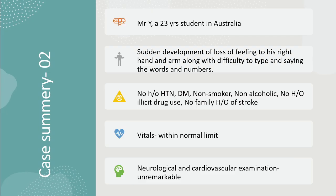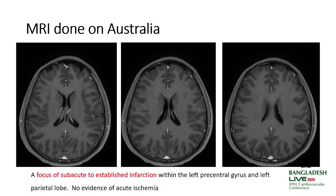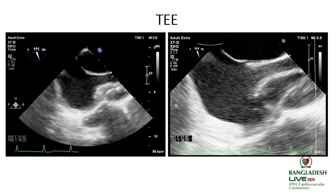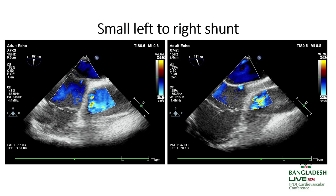And my second case is Mr. Y, 23 years old student, who presented to us with sudden development of loss of feeling of his right hand and arm. And he had no history of conventional risk factors for stroke, vitals normal, neurological and cardiovascular system unremarkable. Echo, 48 hours Holter monitoring and thrombophilic screening were negative. And MRI showed a focus of subacute established infarct in the left parietal gyrus. And transesophageal echo showed a slit-like opening, as well as a small left to right shunt.